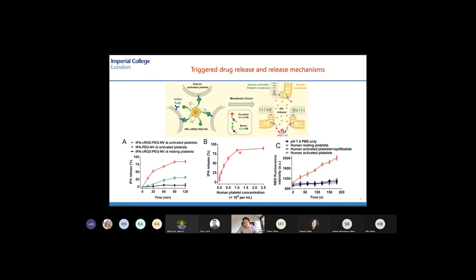Then we looked into the mechanisms controlling the triggered release of TPA from liposomes. We used FRET analysis using the acceptor rhodamine-labeled lipid, and we used the donor, the NBD-conjugated PE lipid. So you can see that when the liposomes were inserted with the lipids containing the acceptors and donors, the NBD fluorescence intensity was reduced, right?